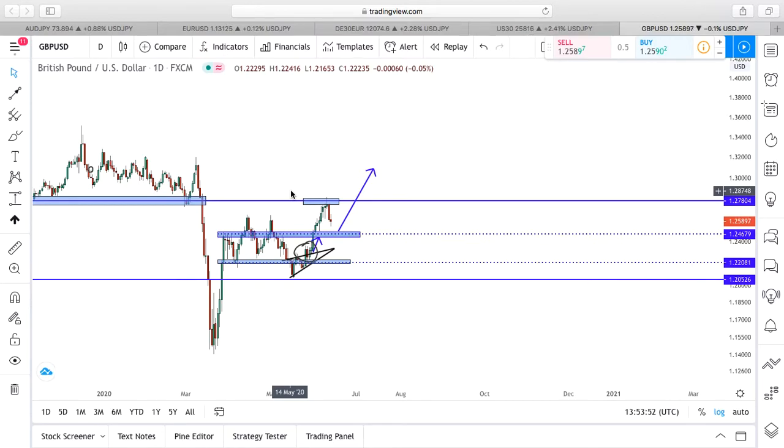Really, as the market has been super volatile, I don't think it would be wise to start placing positions right now. I think it's important to just wait for the market to tell you what it wants to do. If you want to be extra cautious or play things safe for the long, you could potentially wait for a break above this resistance.